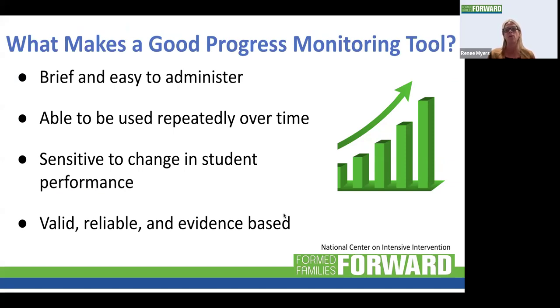We need something that's able to be used repeatedly across time, because as I said, progress monitoring is not a one-time thing. It's something that needs to be done over and over again to see the little bits of change. And along those lines, the tool needs to be sensitive to changes in student performance and capture the small changes, so that when a student learns a new skill, the score on the measure should reflect that change. And we need measures that are valid and reliable.